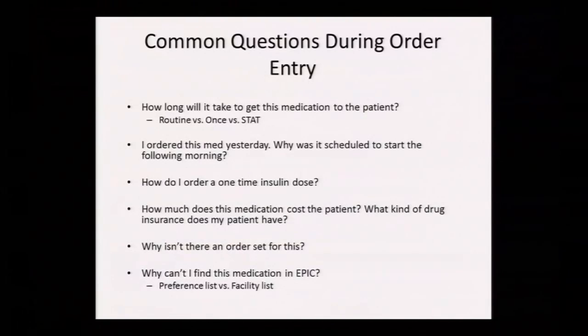Same thing for hold parameters. If you order any blood pressure medication, it's going to put in hold parameters for the nurse. Well, if you're on a cardiac rotation, you may want that beta blocker to be held for systolic less than 90, not 100 maybe. So you need to pay attention to things that are in the admin comments. In the beginning, it's going to seem really tedious until you know what our hospital standards are. So just pay very close attention to the ordering process.